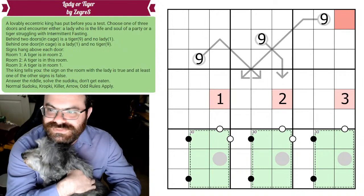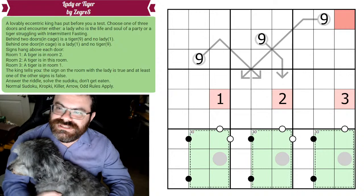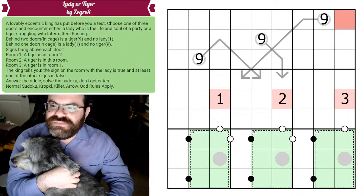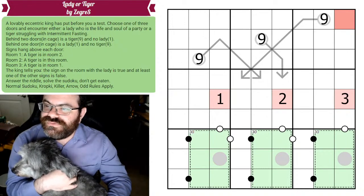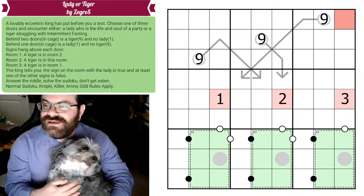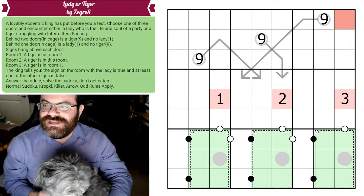All right. Let's try to figure out these rules. This is Lady or Tiger by ZegreS. A lovably eccentric king has put before you a test. Choose one of 3 doors and encounter either a lady who is the life and soul of a party or a tiger struggling with intermittent fasting.